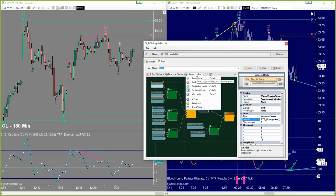You can get very, very complex and technical with Bloodhound. I mean, basically I can do, I would say, 90% of what can be done with handwritten code. And I can do it much faster in Bloodhound. I can program out a complete system in less than an hour, basically, because that's what I used to do for people. I did that for about 2.5 years, about 8 hours a day.